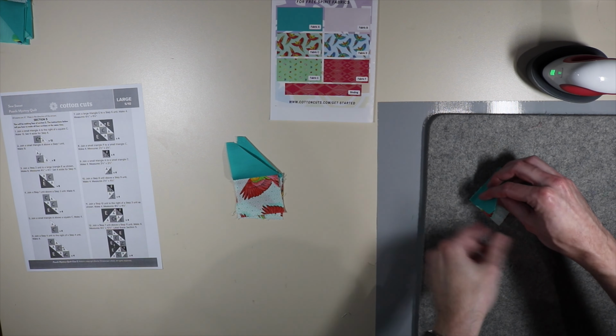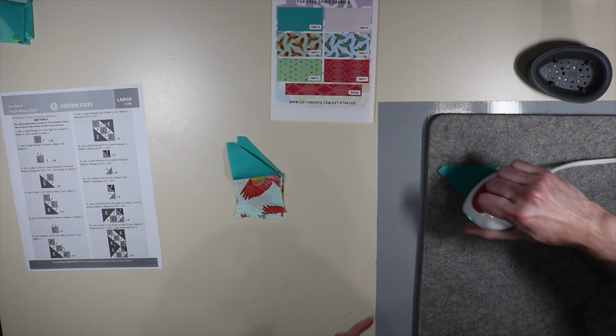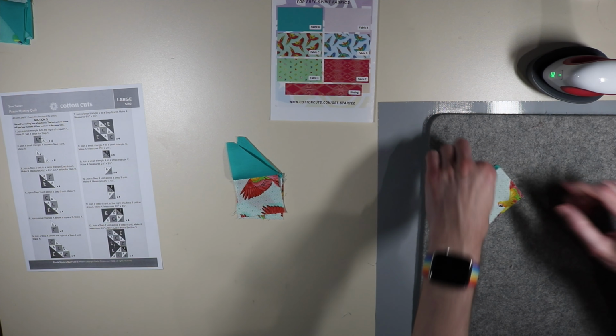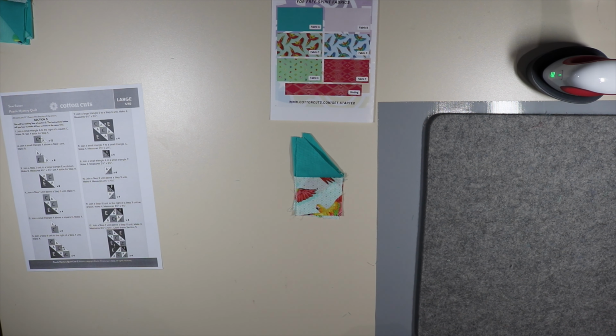Okay, I finished sewing all 4 of those together. We're pressing towards our A fabric, towards our triangle, just like that. And now it looks like we're going to be adding these on. Let me go ahead and grab those pieces and we'll move on to step 6.